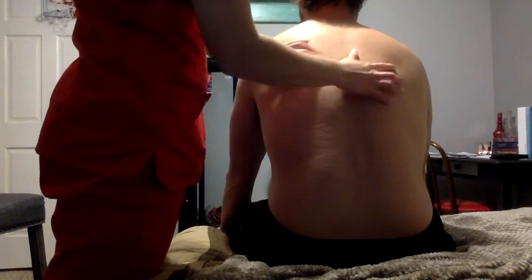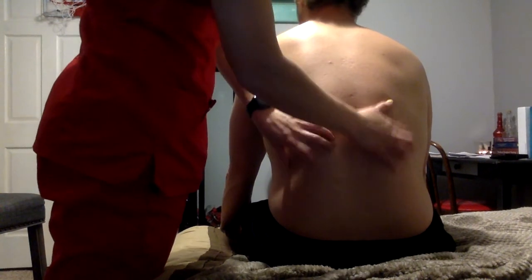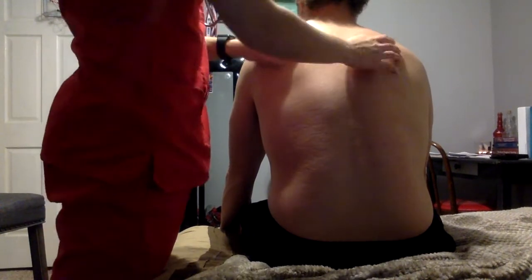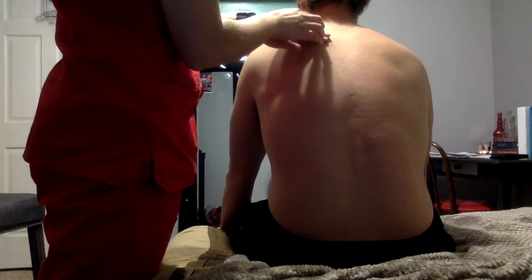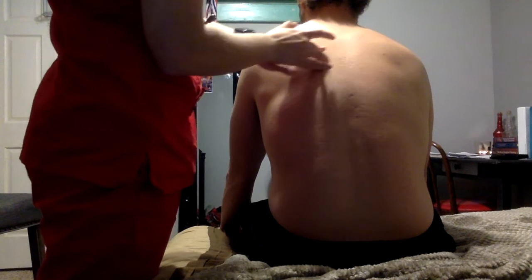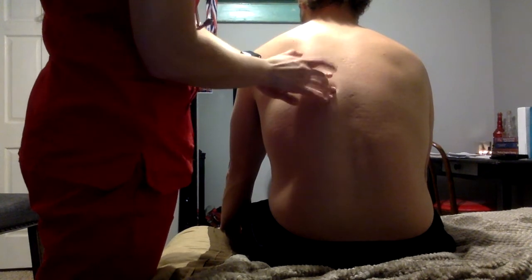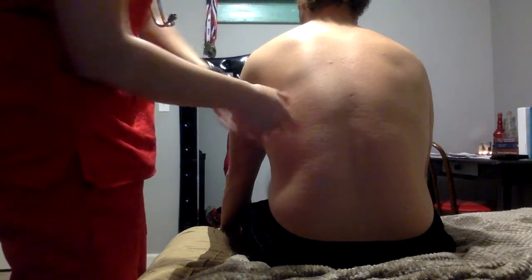So now I can palpate, make sure that there's no tenderness. Do you have any, Cole? Okay, so no masses or anything like that. Now I can percuss using the same ladder method. Okay, no problems there. And now I'm going to auscultate once again, 6 times on the back.